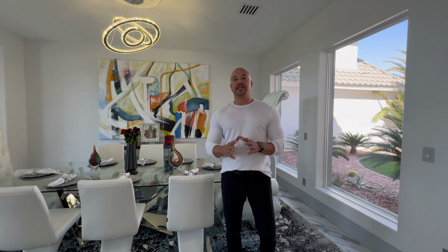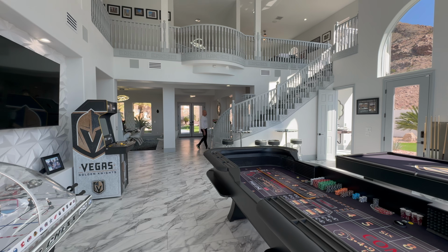All right, guys, we have seen the entire downstairs of this property. Let's go upstairs and let's see that primary suite and the other secondary bedrooms to see what other surprises we have up there.